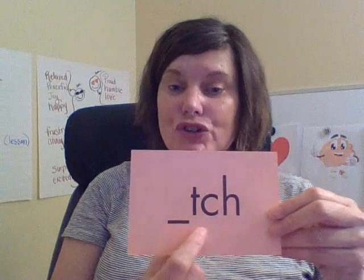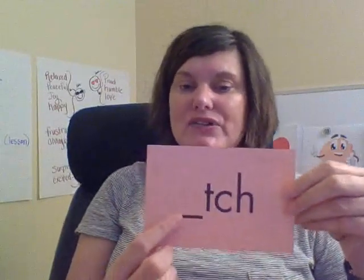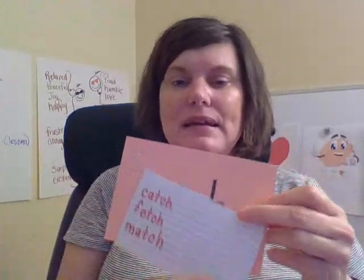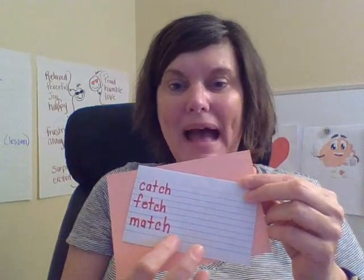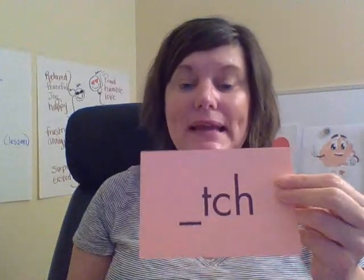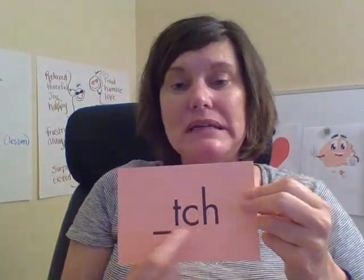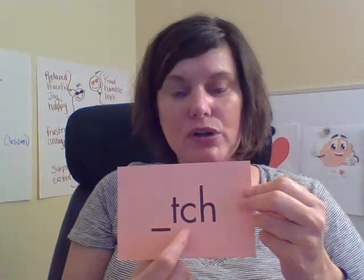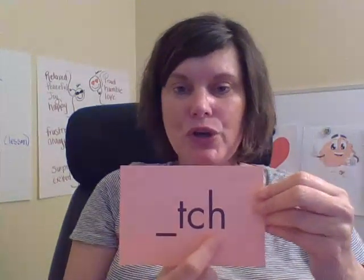This sound says ch. The T is silent. This is a digraph. These letters make one sound, and it says ch, kind of like a choo-choo train, or you can think of itch. This spelling, TCH, is at the end of catch, fetch, match, at the end of itch. So that can be your motion to try to remember the spelling and what this sounds like. The line here is representing that you're only going to see this spelling at the end of a word. You'll never see it spelled like this at the beginning. So my turn, ch, together, ch. Your turn, excellent, good job.